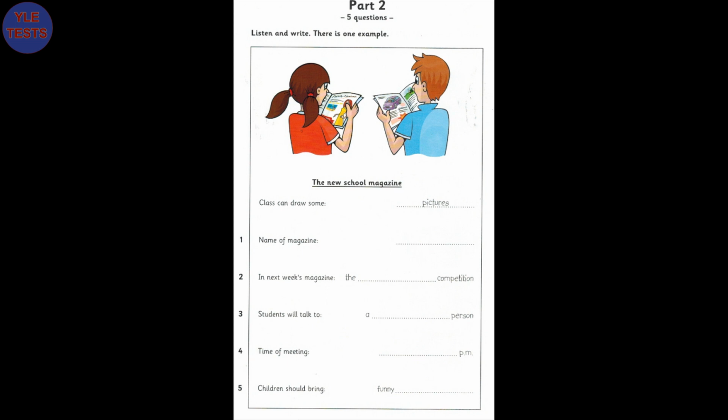And what's going to be in it next week? Well, there's going to be something about the basketball competition at the school. Oh, good. My brother's a great player. And listen, every month, one of the student journalists is going to talk to someone famous. Oh, perhaps it'll be my favourite singer.